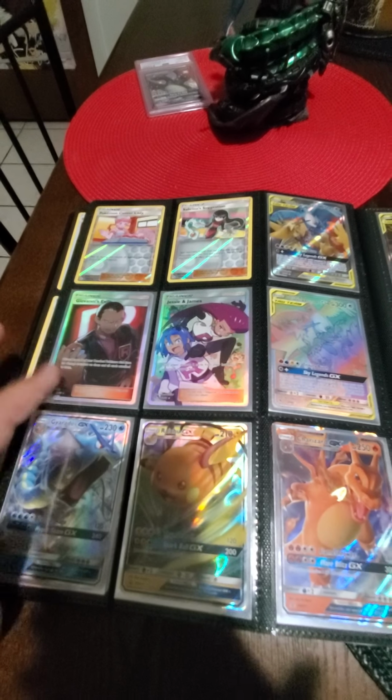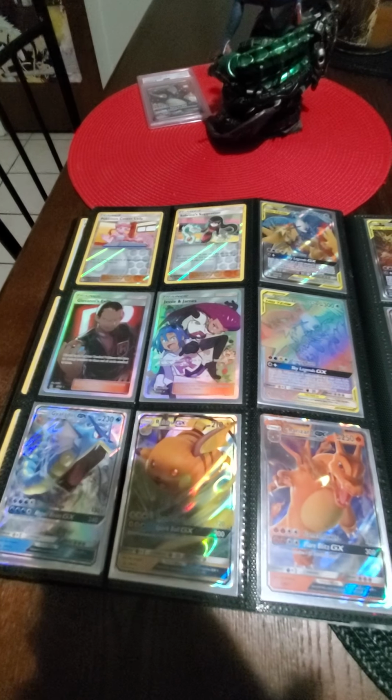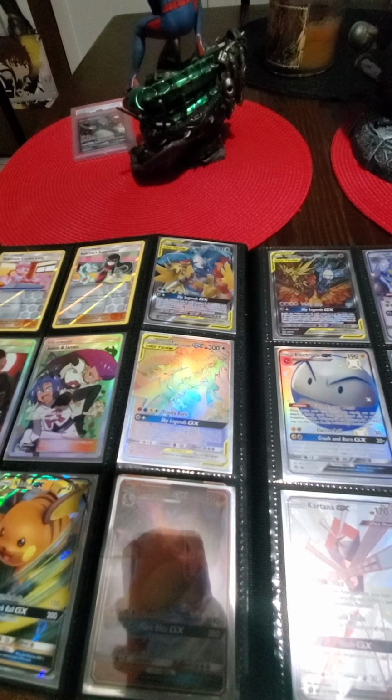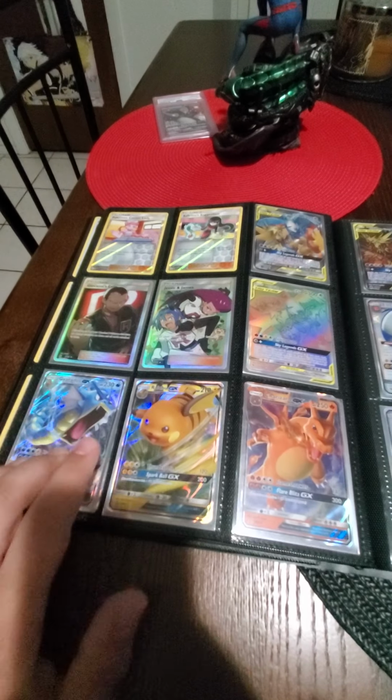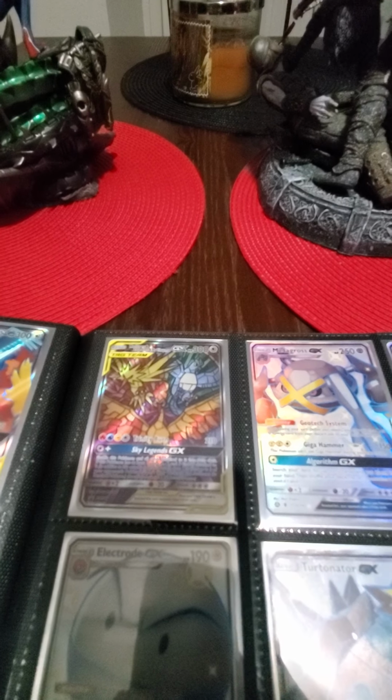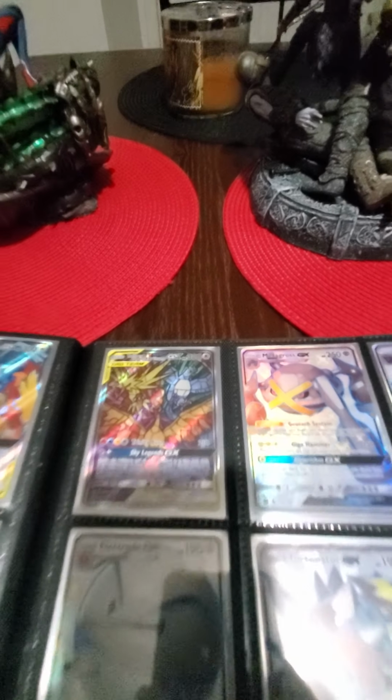Giovanni's Exile is so cool. And so is Jessie and James. Two of my favorite cards that are worth absolutely nothing. And then you have the hyper rare, the birds right there. And then you have the three promos that came out of the tins and Walmart boxes. This is one of the coolest cards ever made, I think, the stained glass birds from the ETB.